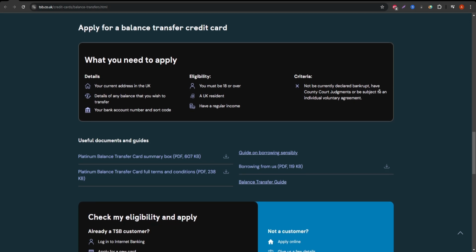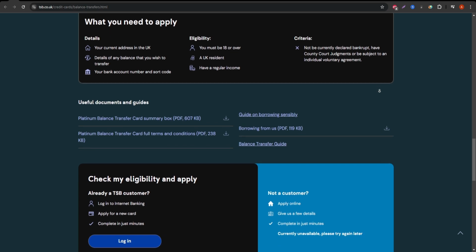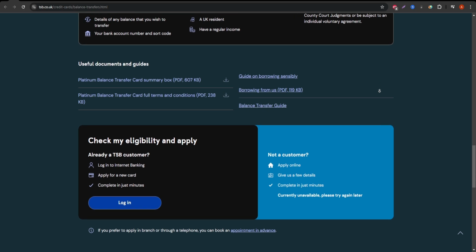Another advantage of this card is that it provides up to 56 days of interest-free purchases if you pay off your balance in full each month, which adds some flexibility in managing your finances.